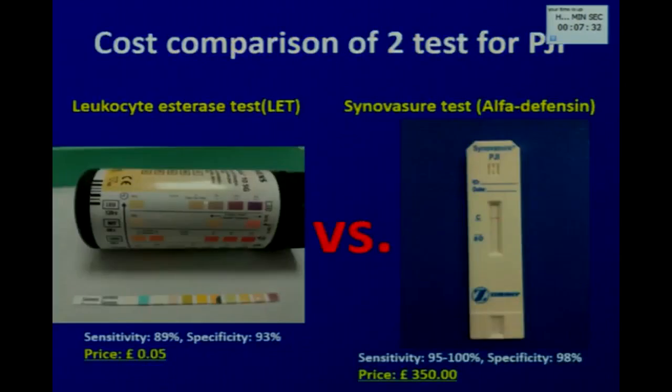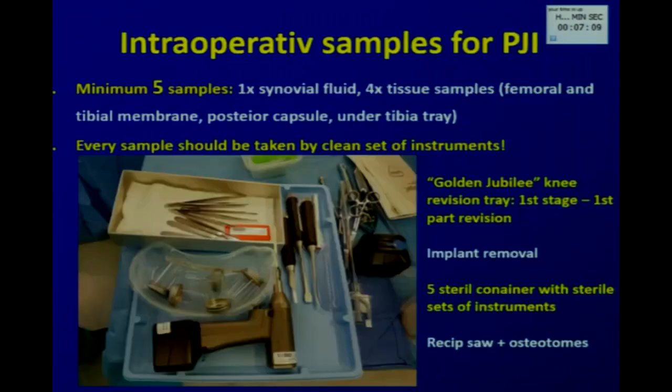This is a comparison of two tests, and if you don't use it so far, I would suggest you use the one on the left, which is a urine dipstick. It costs pennies in the UK. I would like to think it's readily available here in India as well. The specificity and sensitivity is comparable, but it's a price of 5 pence compared to £350.